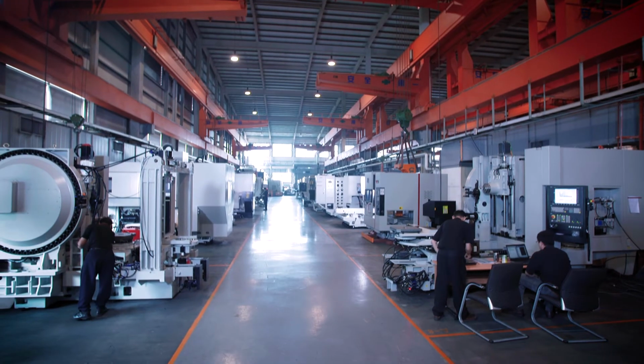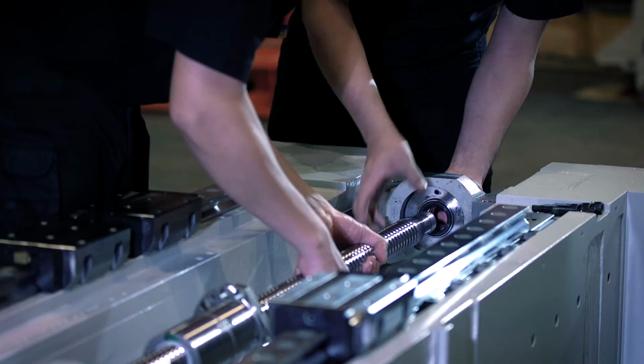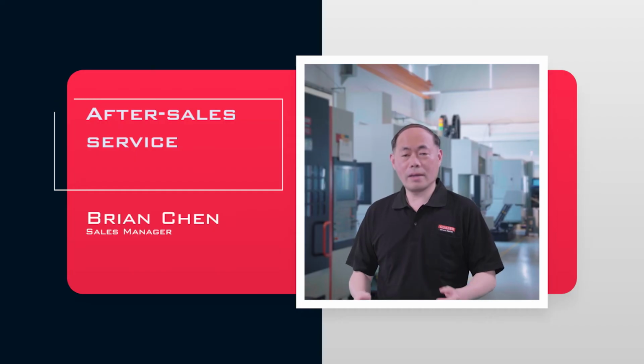Three to four months for regular machines and 4 to 6 months for some specific models. It is worth the wait.